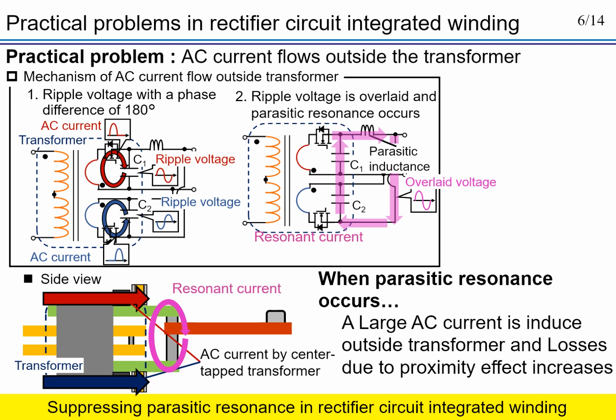But the previous study has a practical problem. AC current flows outside the transformer. I would like to talk about why this problem occurs. This is the equivalent circuit schematic in the previous studies. In a center tap transformer, AC currents flow with a phase difference of 180 degrees. In previous studies, the connection between the decoupling capacitors is long.